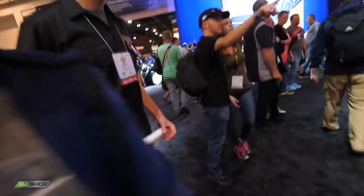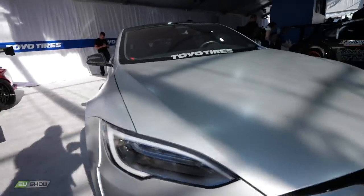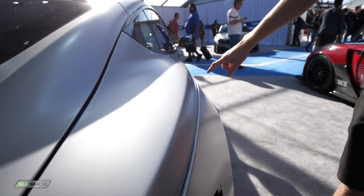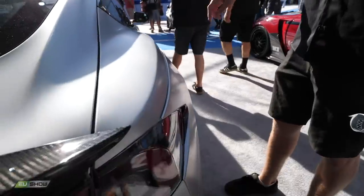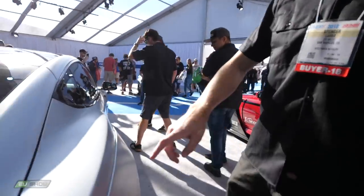Big deal about this car is that it's all carbon fiber. Very rare. Look at that. I mean, that is terrible. If you're gonna do something, it needs to blend right into the body. That's what he's trying to say. Is there's an all carbon fiber Z car over there? That is true.